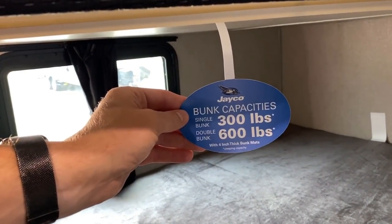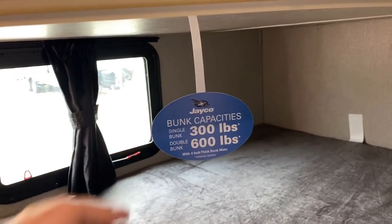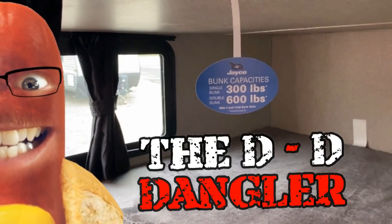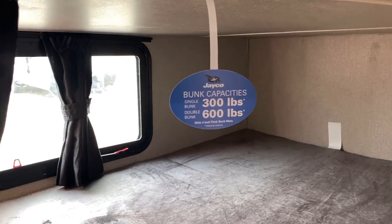Heavier bunk load ratings. Now, if you're looking at this, I'm such a kid, I'm sorry. Jayco calls this the Dangler. Dangler. That's the actual name of it from Jayco.